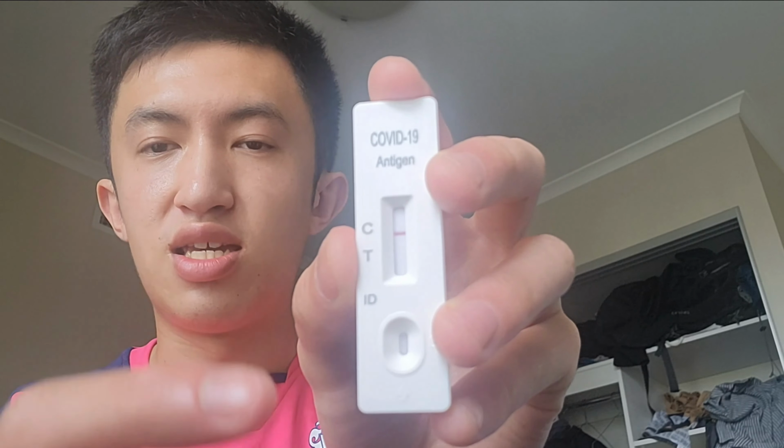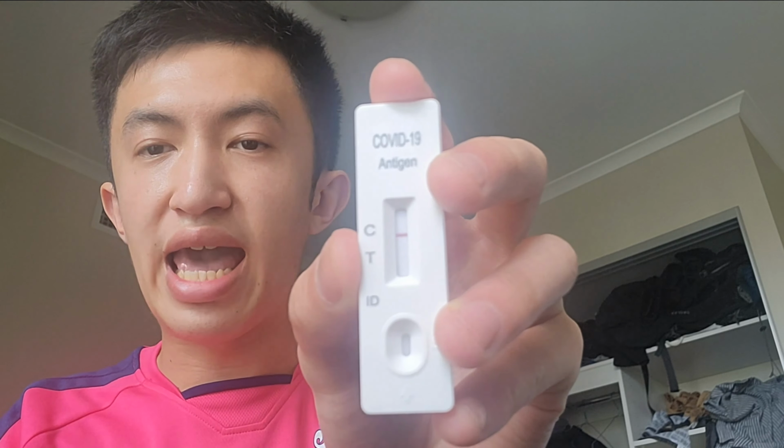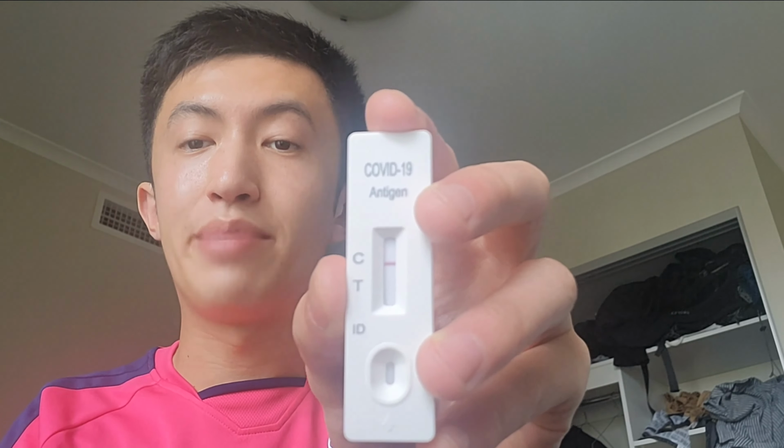So since you test negative, you don't really need to report to anyone, unless you test positive. So what happens if positive? There will be 2 red lines on C and T respectively. That means you tested positive to COVID-19. Then you will need to report to Service NSW. But because I tested negative twice for RAT, I do not need to do anything unless I have any symptoms, which I do not.